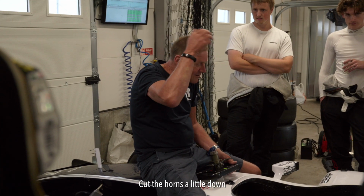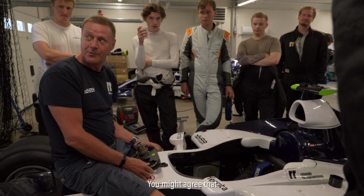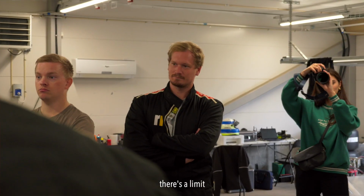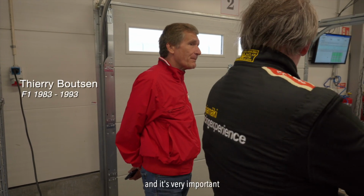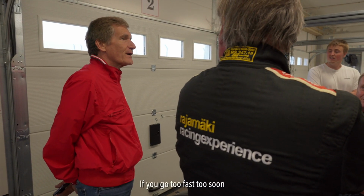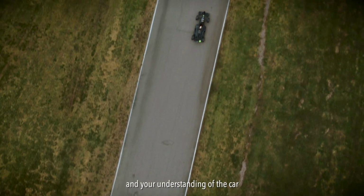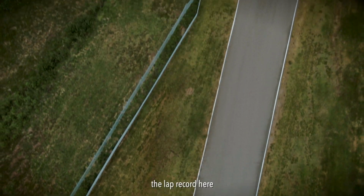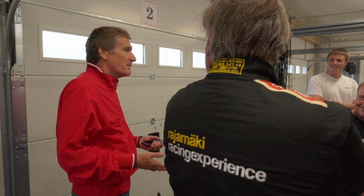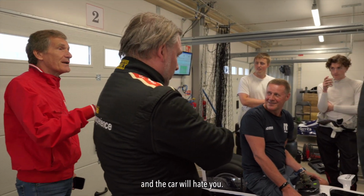Cut the horns a little down. But she'll go out here and have fun. Mr. Boutsen, you might agree that there's a limit on these cars, and we as amateurs don't know where the limit is. Exactly, and it's very important to build up the speed, not to go fast too soon. If you go too fast too soon, you will end up in the barrier. So you go slow and build up your confidence and your understanding of the car slowly. You don't need to break the lap record here. Maybe the next time, not today, so build up slowly and you will enjoy everything. If you go too fast too soon, you will hate it. And the car will hate you.